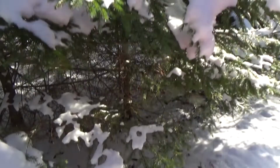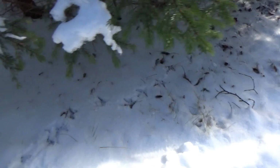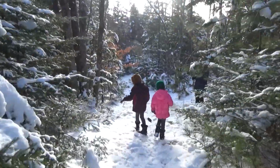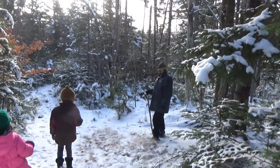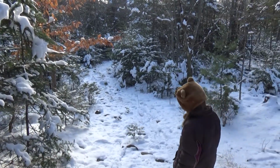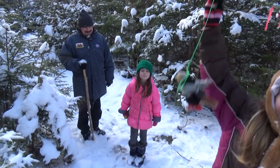And again here, as you can see, we've had some grouse crisscross. This is the first time I've actually seen grouse prints down this end this year, because really we haven't had much snow. So we'll just carry on walking down here until we get to the next set. So we've just done the last set, so we're all good.